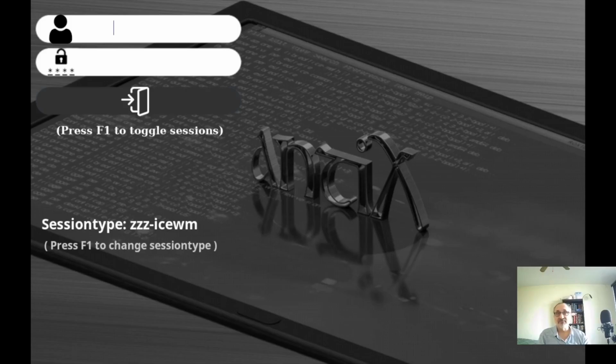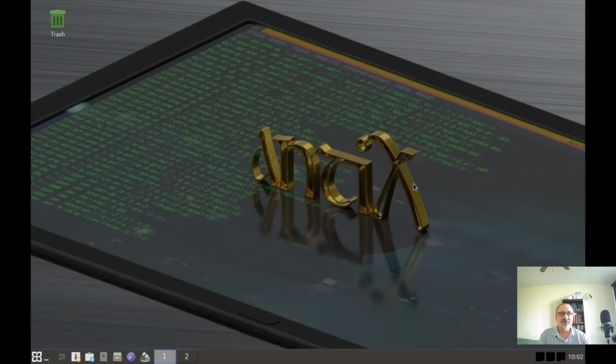And look at this. Isn't that nice? It's a really beautiful login manager. So I'm going to type in my name, Mensch, hit enter. I'm going to put my password in. And now we're logged into the system.